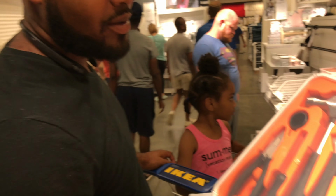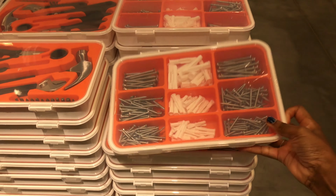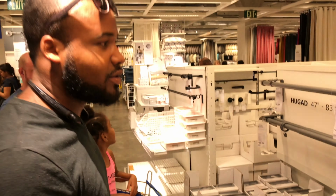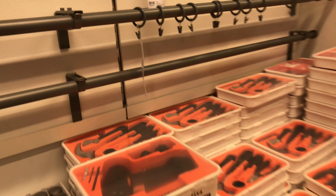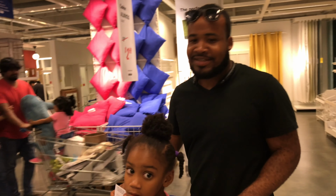Happy holiday. I don't want this. Babe, these are fake tools. I have better tools at home. I know. This is pretty useful though. That is useful. This probably will work with a lot of their furniture to secure into walls and stuff. Oh look, there's more over here. Wow. This is cute. Oh, that is not cute. That is scary.